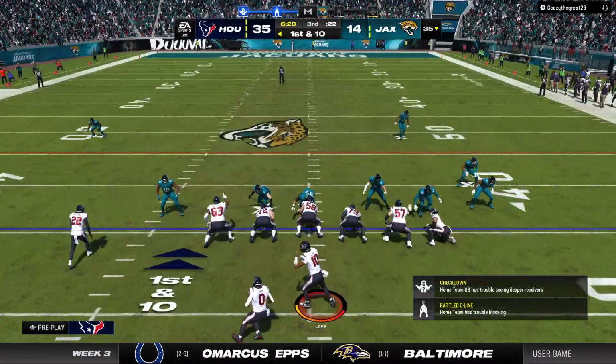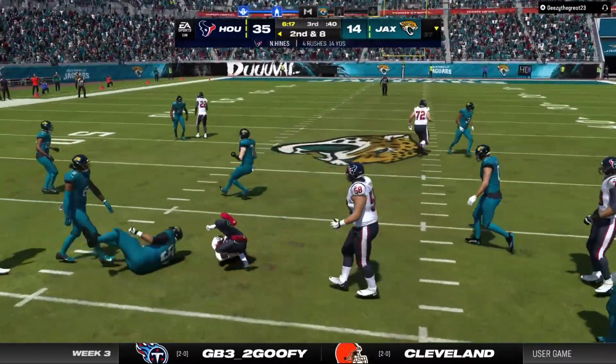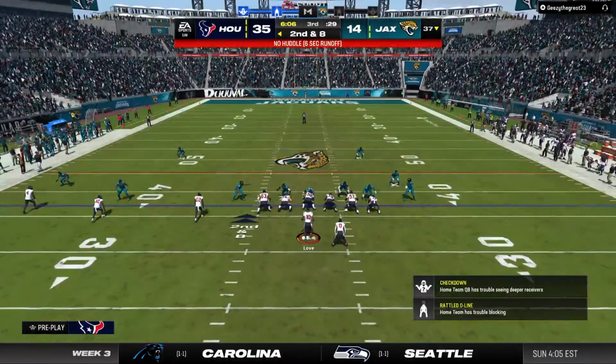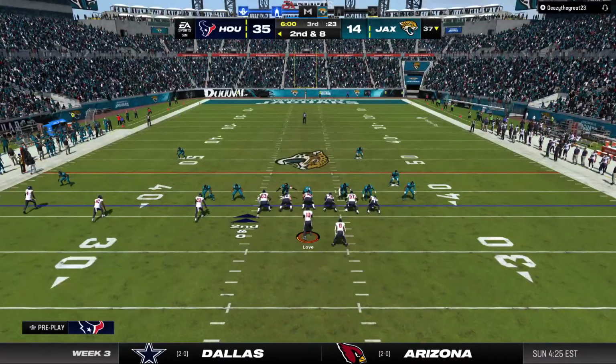10 seconds. Love wants to shift things around. Set. Now it's Hines, and he can only manage to get a couple. Cameron Hayward on the tackle. A gain of 2 brings up 2nd and 8 at the 37-yard line.